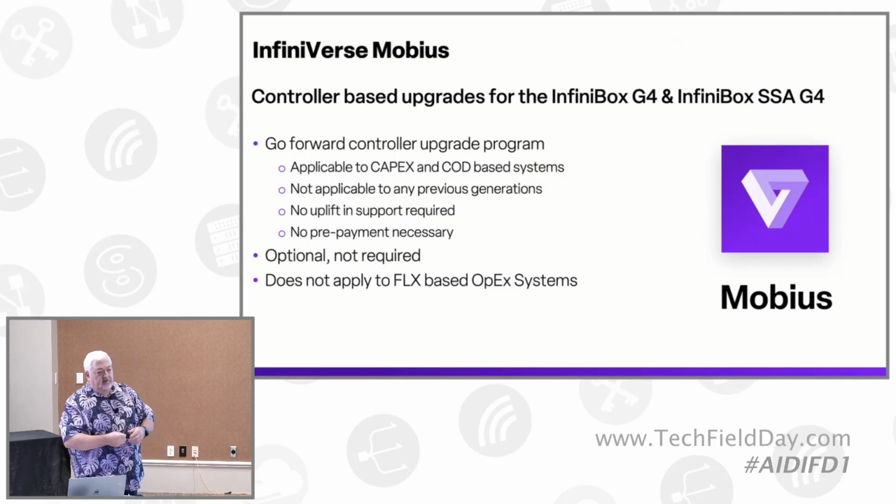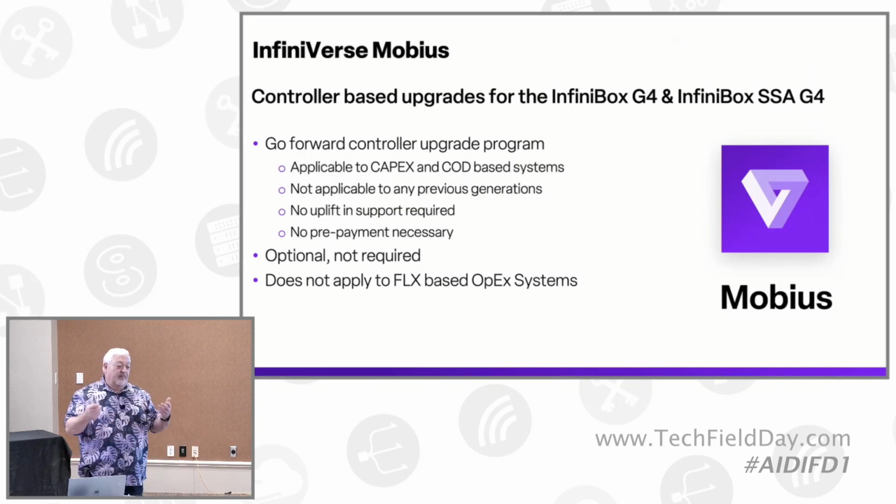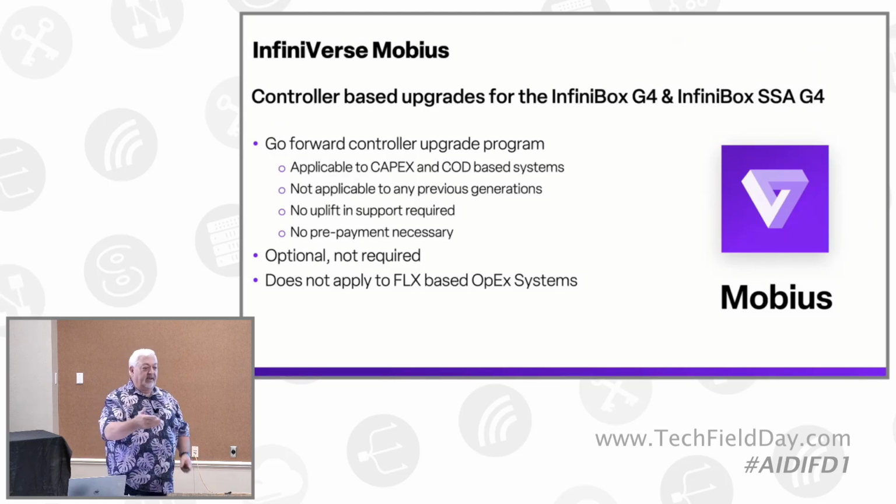upgrade becomes available. So the whole idea here is that we have a program with the G4, which is brand new, and 2 or 3 years down the line, we'll have whatever that next generation platform is. Customers will know exactly what it's going to cost them. They'll know the exact performance capabilities of that particular product, and exactly how it's going to affect their current infrastructure. So we're not going to hold you hostage to do a controller upgrade by making you prepay for it. I don't know about you, but if I buy a car today, I don't want the dealer to try to sell me a prepayment on my next car 4 years down the road.